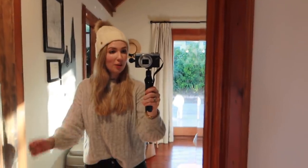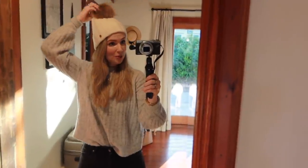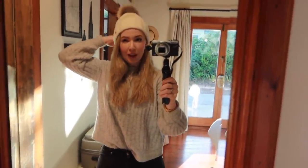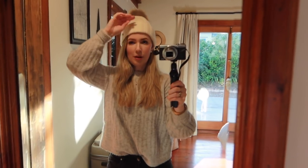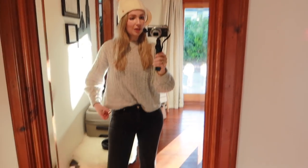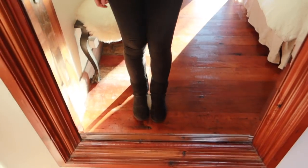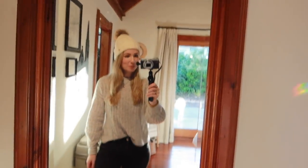And then this is what I'm wearing today. So I've just got on my little fluffy hat with the little pom-pom on top. I got this in Melbourne from the store. It's called Mr. Darcy in South Melbourne. And then this little grey sweatshirt I showed in a favourites video recently. It's from Farmers. Fleece lined singlet on underneath. My grey skinny jeans and my black UGG boots. Super, super cozy.